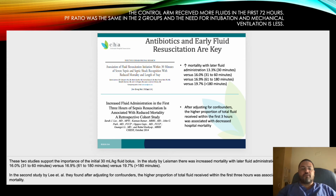Antibiotics and early fluid resuscitation. These are articles here that show the association of fluid resuscitation within 30 minutes of recognition of sepsis, severe sepsis and septic shock, and its effect on mortality with later fluid resuscitation. In fact, the mortality was 13% if you administered the fluid within 30 minutes. If you administered within 31 to 60 minutes, the mortality increased to 16%. At 61 to 180 minutes, the mortality is about the same, 16.9%. And if you administer the fluid after 180 minutes, the mortality increases to 19%. This is an amazing study that was done there.